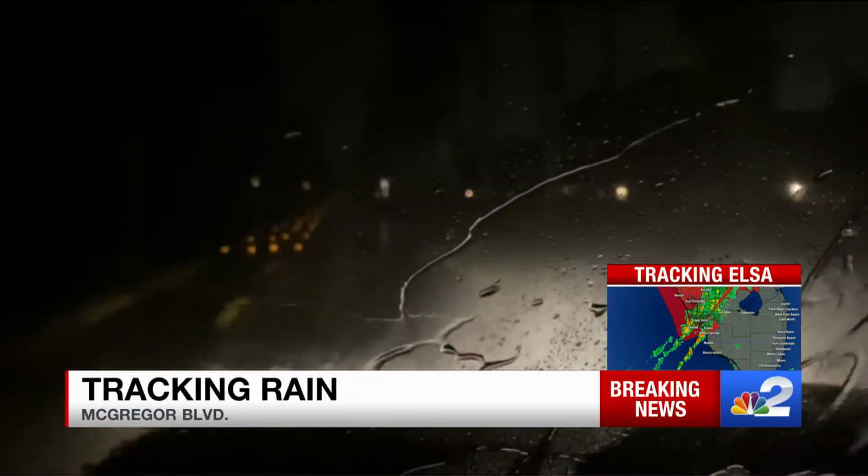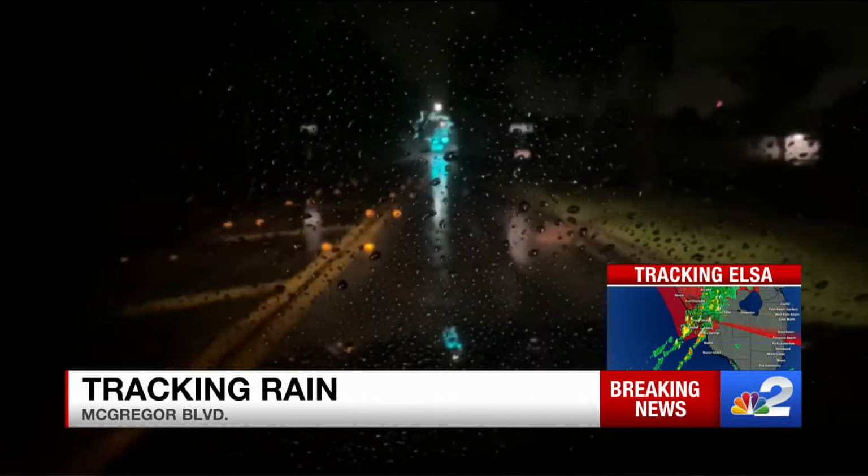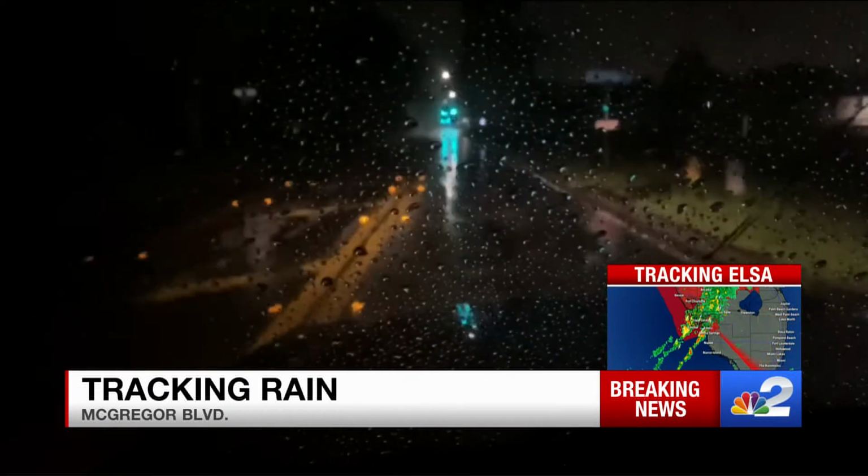Check this out. Rain all over the windshield. Look at that. This is brand new from about 4 this morning on McGregor Boulevard in Fort Myers. Make sure your wipers are working today. NBC2's Brianna Fernandez tracking what your ride to work may look like today in Fort Myers.